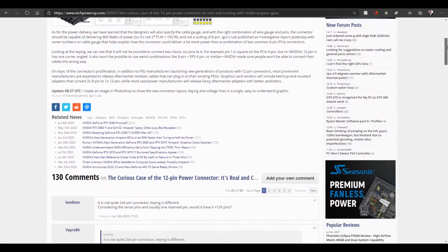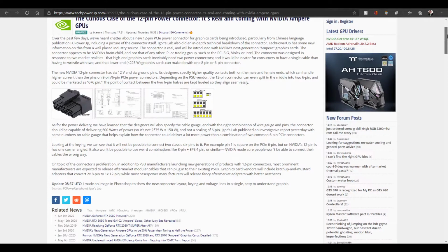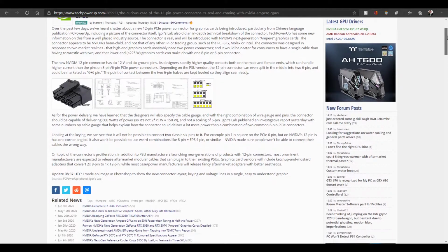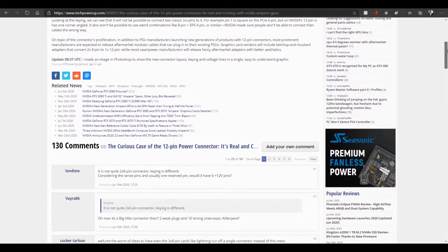Oh, okay. It's not always the case, but like I said, it just depends on what capacity they can get a hold of and how mature the node is, what yields they're getting, that sort of stuff. So this isn't the first time that they've used Samsung, and like I said, it probably won't be the last.